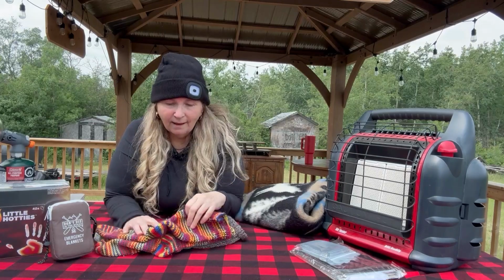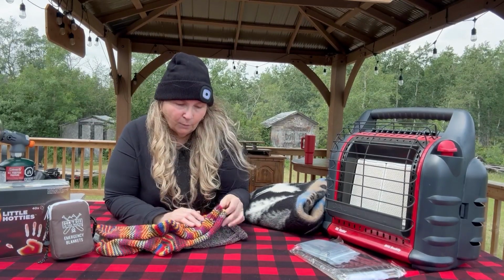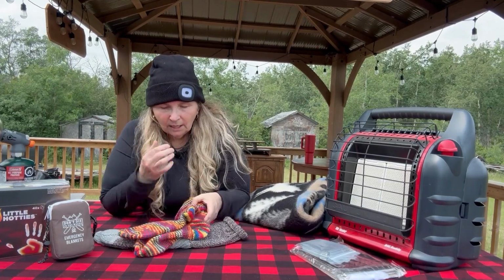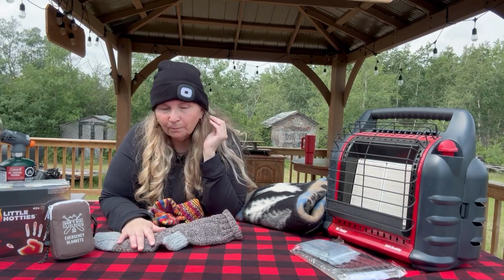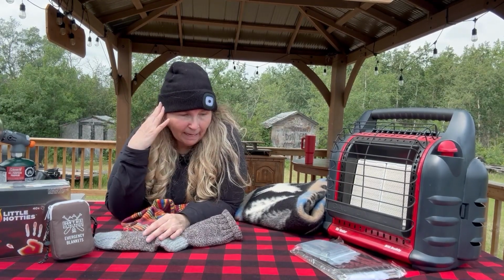They are wool socks, and definitely nothing warmer on your feet than a good pair of wool socks. We have a couple pair stuck under our seats in the vehicle. And if you can keep your feet warm and your hands warm and your head warm, the rest of your body generally follows suit. So a good warm hat.